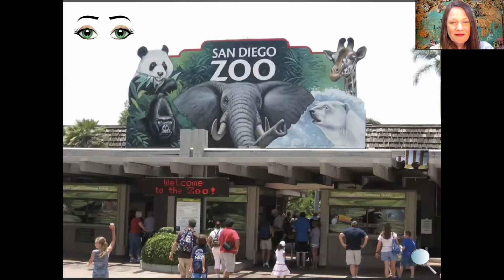Here we are at the zoo. I am so excited. You will see down in the lower right corner a little magnifying glass. When you see the magnifying glass in the corner, that means there's a clue on the page. Now remember, we're looking for a puzzle piece. That is part of our clue, because when we get the puzzle piece, we then will put it in our puzzle to see what animal babies the zoo has.